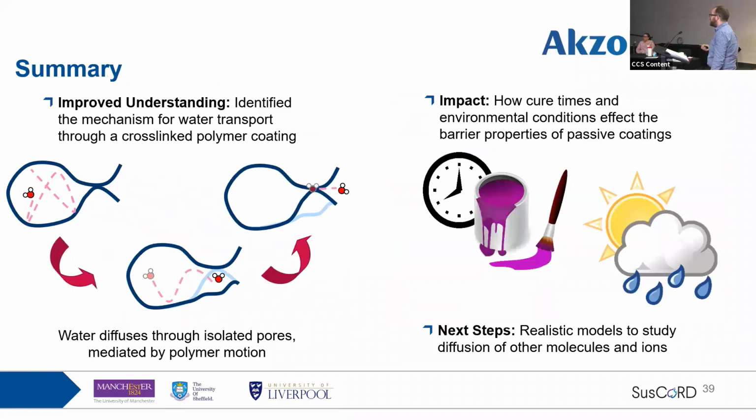So basically, we've got an improved understanding and identified a mechanism for water transport through these cross-linked polymer coatings. The water spends time in these isolated voids. The polymer then moves and lets the water out. It hops to a new void and so on through the coating. And this has impact on the cure time, so this is related to the cross-link density. And if perhaps you over-cure your system, or you under-cure it, or you haven't mixed it properly, or your composition is slightly off. And also the environmental effects, so the temperature and the moisture content.